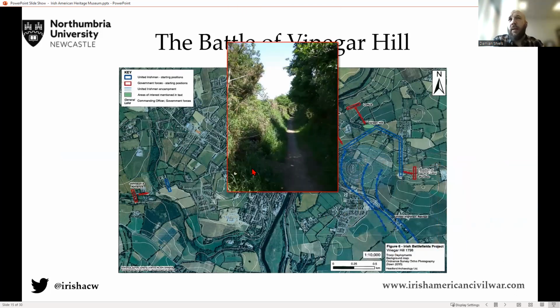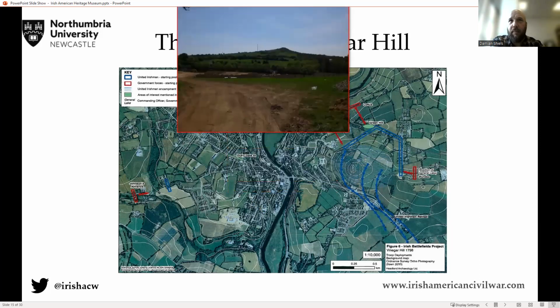I was mentioning the field boundaries earlier. People tend to visit Vinegar Hill and they go to the summit and think about the battle. The United Irishmen held field boundaries a significant distance out from the top of that hill, and they used the field boundaries that are still there today, these huge earthen banks, effectively as defensive positions, to force the government troops to go from ditch to ditch, if you like, in fighting them.